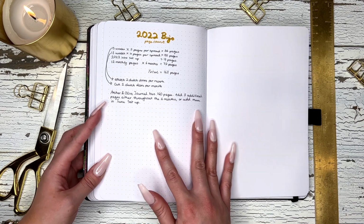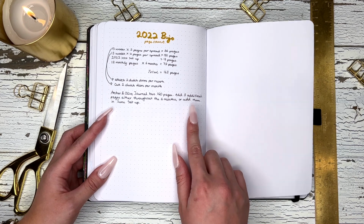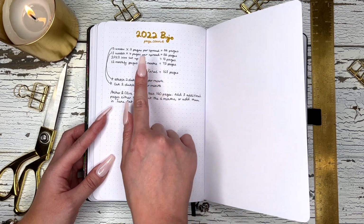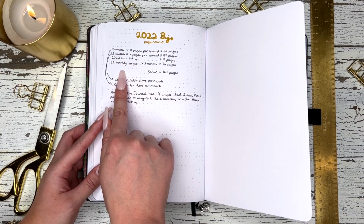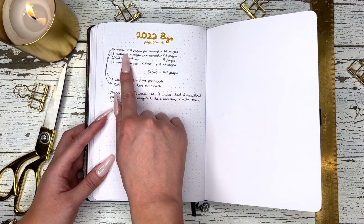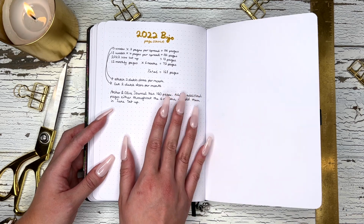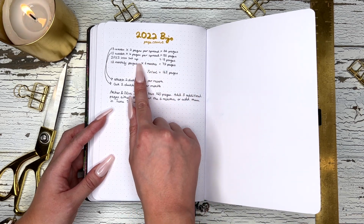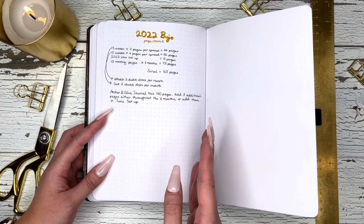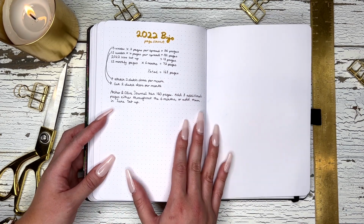I'll quickly go over this if you guys are interested. Basically, an Archer and Olive journal has 160 pages, and I counted how many pages I used for each month and how I wanted to lay them out. There are 26 weeks in 6 months, and I wanted to use one journal for 6 months. And I love that Dutch door spread, but if I were to cut Dutch doors for every single week of the year, I would go over the amount of pages that fit in a journal.